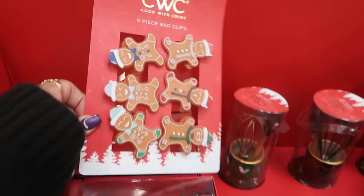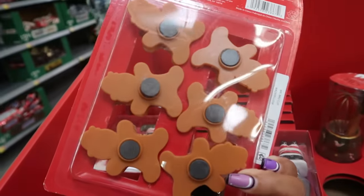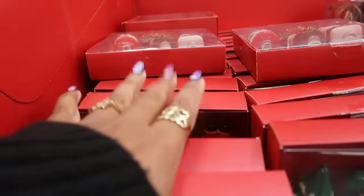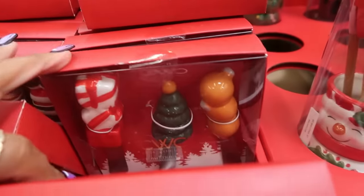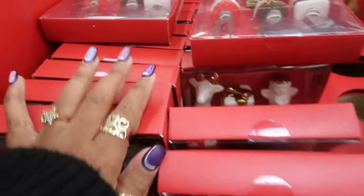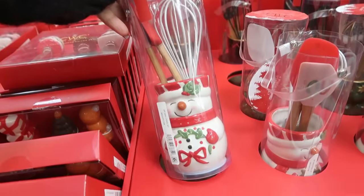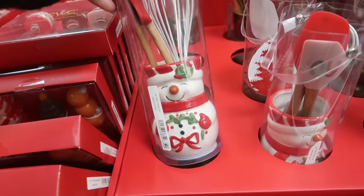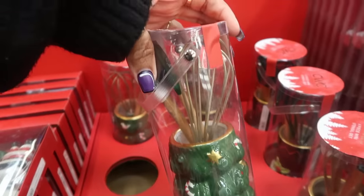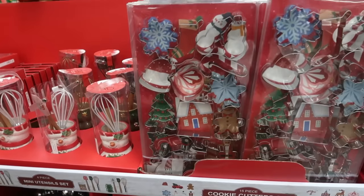What is this? Some bag clips. Oh, those are cute. They even have the peppermints. I was trying to see if they had anything gingerbread besides the bag clips, but I don't see anything. There's these sets right here, the four-piece mini utensil. So you have the snowman and there's a tree. That's cute. And like I said, I believe all of this is $3.97.